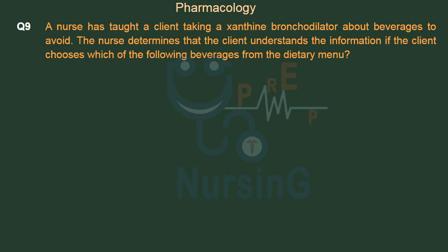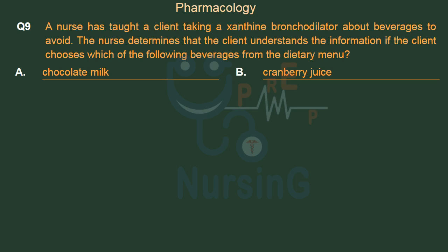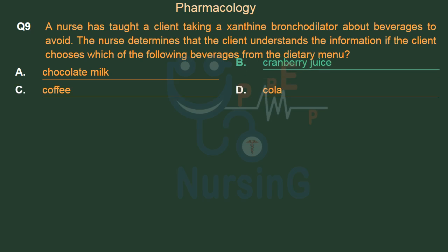A nurse has taught a client taking a xanthine bronchodilator about beverages to avoid. The nurse determines that the client understands the information if the client chooses which of the following beverages from the dietary menu. Option A. Chocolate milk. Option B. Cranberry juice. Option C. Coffee. Option D. Cola. Right answer is option B.